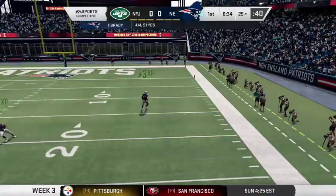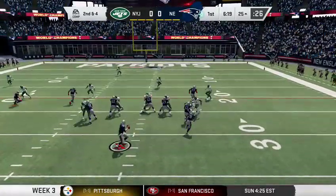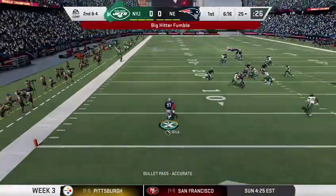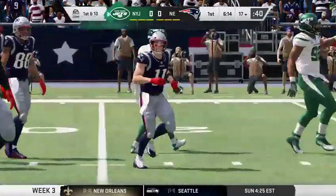Brady's throw there complete to Edelman. Pretty darn good, as you see right there on your screen. I'll echo that. Darn good. Two touchdowns, right? And a loose football, and it's scooped up by the Jets. And a big turnover there as his guys will get the football back.